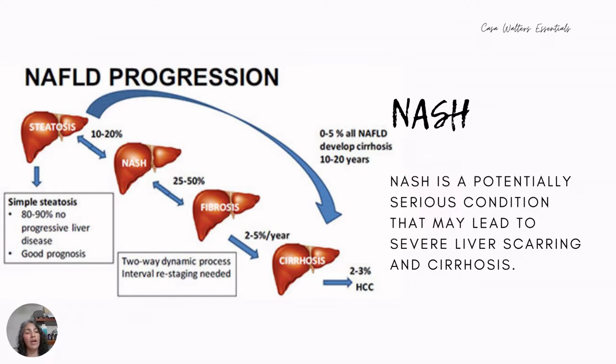But you get to a point where you have more than 50% of your liver composition being fat. And that's when we run into some issues, because what happens after that is we start getting some scarring on the liver, 2 to 5% scarring a year. This is going to lead to cirrhosis. And cirrhosis is scarring that's irreversible.